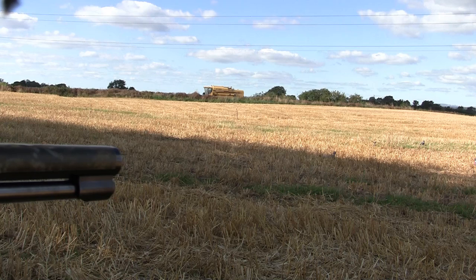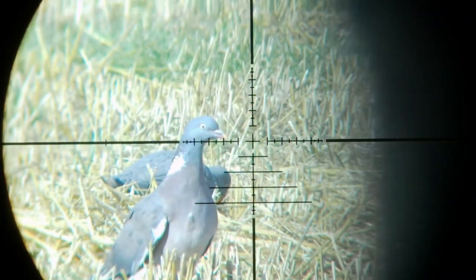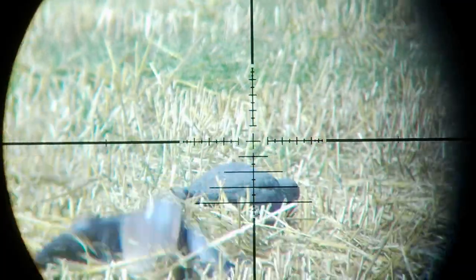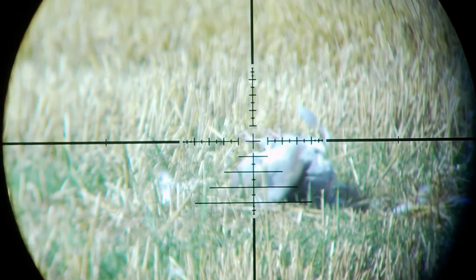These birds landed that far to the right, they were just out of camera shot unfortunately, but I could still see it through the scope okay. Don't worry, it's dead, but man, it ain't half throwing a lot of feathers about the place.